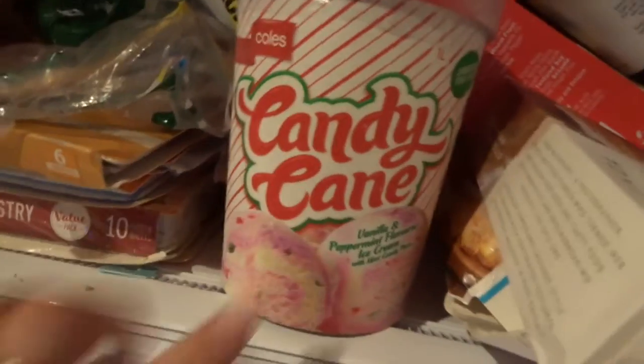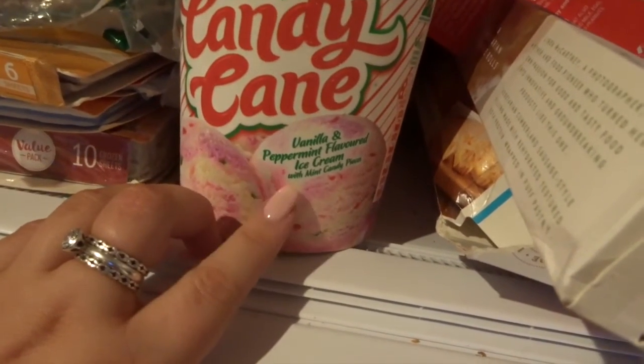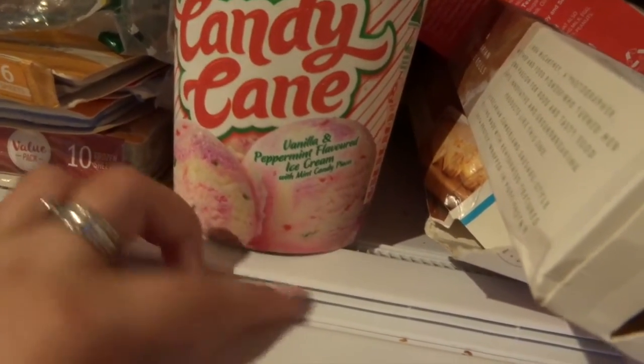Oh, look at this. This is not vegan. It is vegetarian, but it's not vegan. It is Cole's candy cane flavored ice cream. Vanilla and peppermint flavored ice cream with mint candy pieces. Oh my goodness.